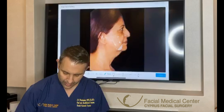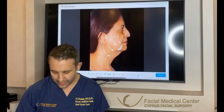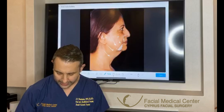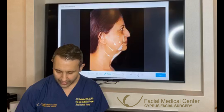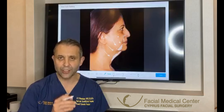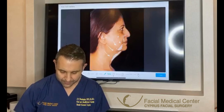All right? And this down migration gives us this aging sign of deep labiomental fold, this excess of the fat here, the jowling on this area, and of course, the lack of demarcation of the line of the jaw between the neck and the face.